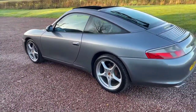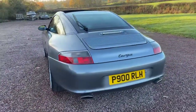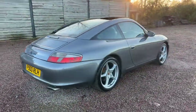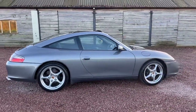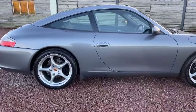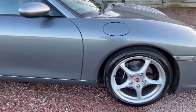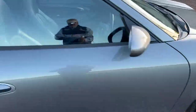Alloys are in lovely condition. Excellent Pirelli tyres. Number plate P900RLH will go with the car, or it can be put back on LC04. The alloy wheels must have been refurbed at some point. All four of them are unmarked.